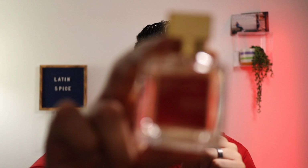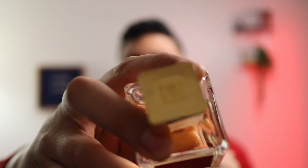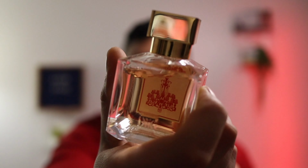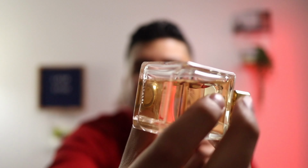But before we get started and spray it, I just want to make sure that you guys see the bottle one more time. All right, that's what it looks like. Has a really nice top. You're going to have the MK there, based on Francis Kurkdjian. Right here, you're going to have this artwork right there. There's the bottom. It's a really classy, beautiful bottle. The top has some weight to it as well. It actually makes this really light once you take off the top. So really nice and very intoxicating, guys. This is intoxicating. This is going to get the job done.